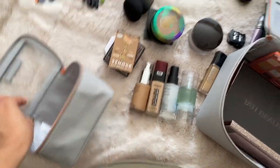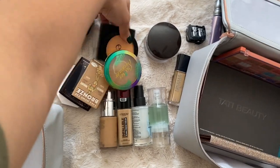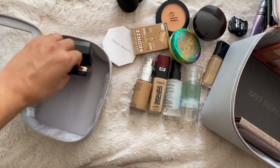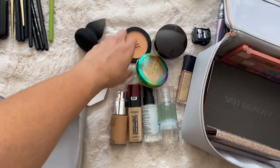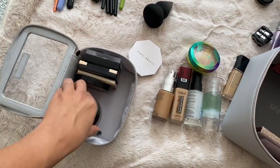Now we're going on to packing the first cube, where I usually put all my compacts, so highlights, bronzers, blushes, all that kind of stuff. I typically take at least 2 of each, which is why you see so many. Again, I love to have my options because you just never know what you're gonna need.